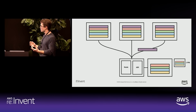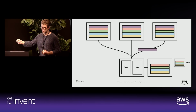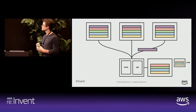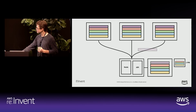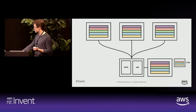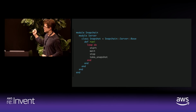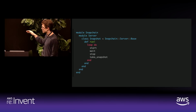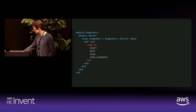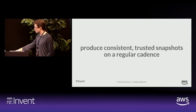Next, we're just going to turn the node back on. Now, keep in mind that even though our node was offline, the network itself continued to run, so blocks were continually produced. So our node now is probably missing a block or two, and it's going to reach out to the peers it had before and sync down the missing blocks. Again, once it gets healthy, we're going to stop the node, flush everything to disk, and take another snapshot. And we literally just repeat this process forever. We start, we wait for the node to get healthy, we stop the node, we take a snapshot, over and over and over. And in this way, we produce consistent, trusted snapshots on a regular cadence.